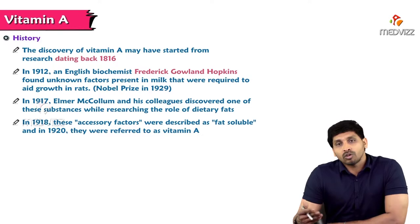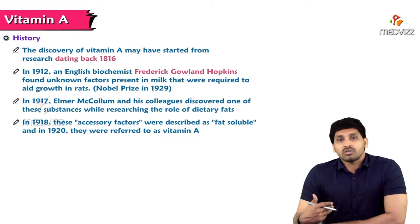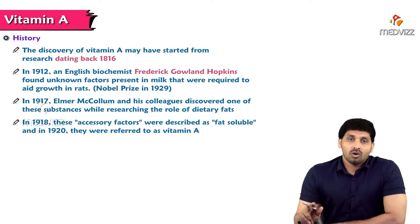And in case of fat-soluble vitamins, you are supposed to discuss absorption, transport, and storage, because fat-soluble vitamins are going to be stored in our body, but this facility is not possible in case of water-soluble vitamins, as they are going to be excreted in the urine. Then functions of the particular vitamin, deficiency symptoms, and in case of fat-soluble vitamins, hypervitaminosis. So all these things you are supposed to discuss about a vitamin under these headings, right?